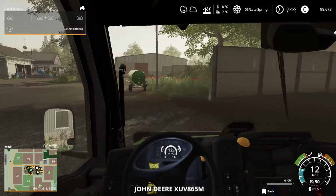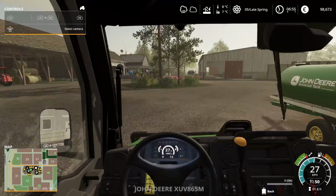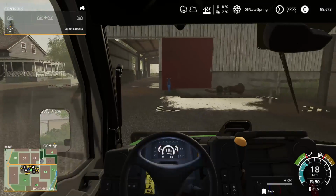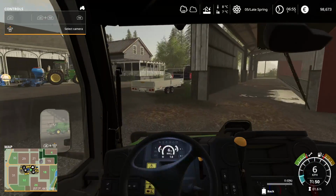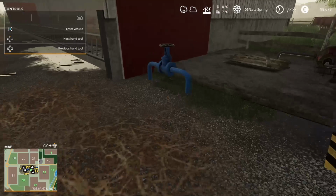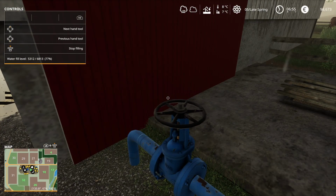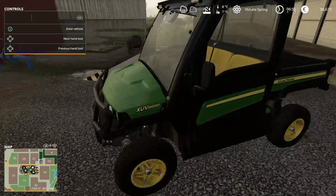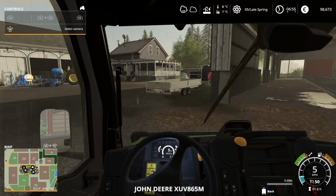And the cows need some water as well, so let's just duck over here while we're in this. It saves walking in the rain, doesn't it? Jump out. Yeah. Let's just start filling that. They needed a fair bit. There we go, perfect. That should keep them happy there. Alright, let's park this up.